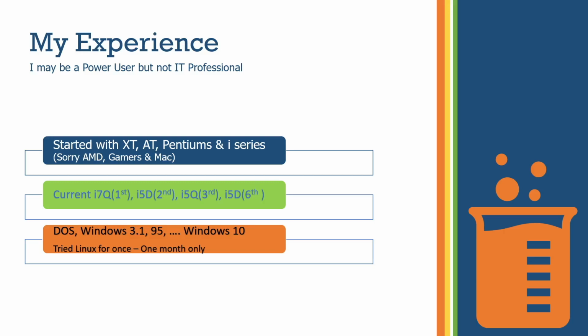It's about having a reasonable PC at home or at work, which is powerful enough for multitasking but not intended for gaming. My family has a first generation i7 quad core, i5 dual core second generation, i5 quad core third generation, i5 sixth generation dual core.